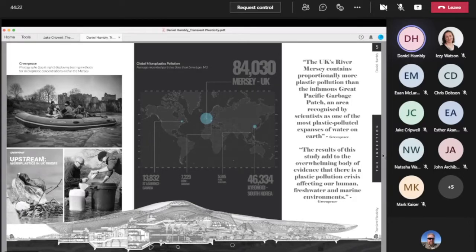Upon reading Greenpeace's report titled Upstream Microplastics in UK Rivers, I was struck with the harrowing fact that the UK's River Mersey was the single most polluted river in the world in terms of microplastics.